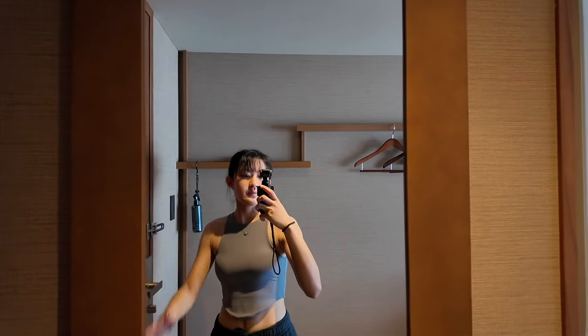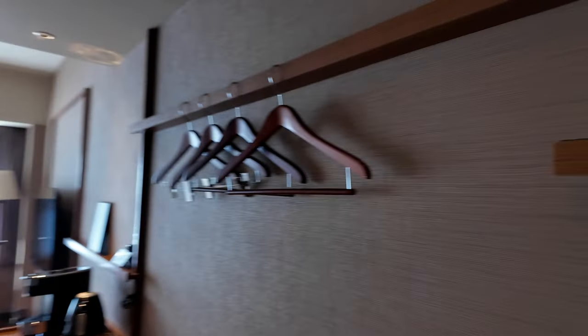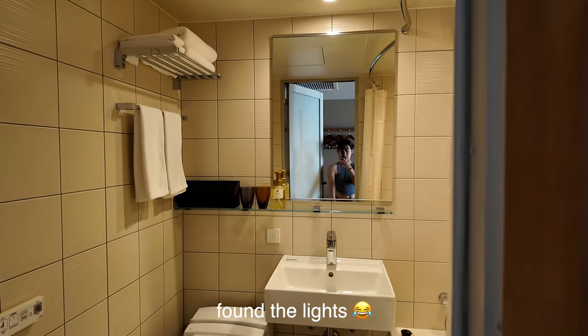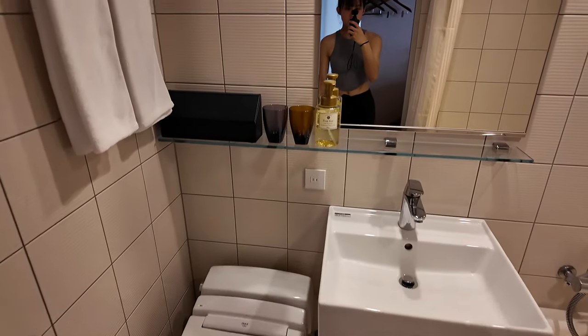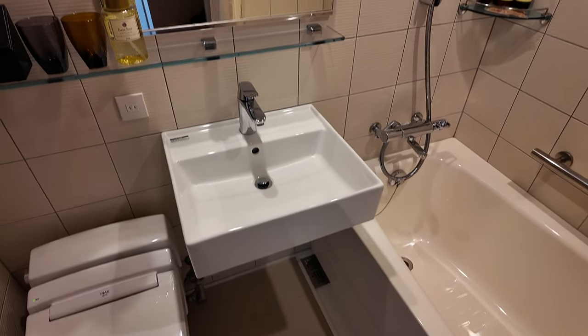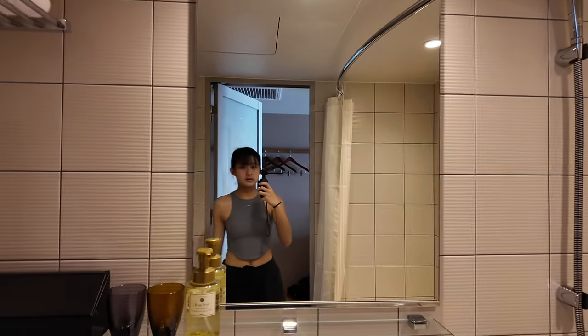What the? Room tour time, yay! So here is the entranceway. Very, very cool. And this is the bathroom, which is quite spacious. But yeah, there's a little tub here. Looks very great. Very cool. And that's me.